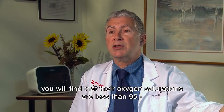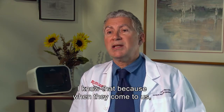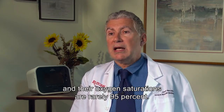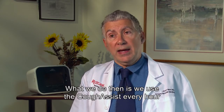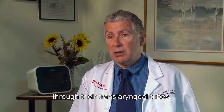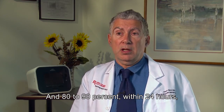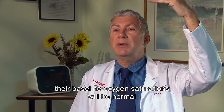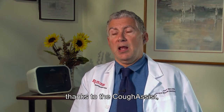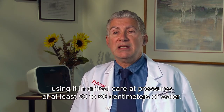During that time, they're being suctioned, and if you turn off the oxygen, you will find that their oxygen saturations are less than 95, in some cases less than 85. I know that because when they come to us, we turn off the oxygen, and their oxygen saturations are rarely 95%. What we do then is we use the CoughAssist every hour through their translaryngeal tubes. In 80 to 90%, within 24 hours, their baseline oxygen saturations will be normal, and they will be ready for us to extubate them, thanks to the CoughAssist, using it in critical care at pressures of at least 50 to 60 centimeters of water.